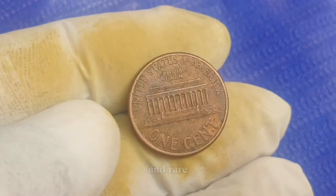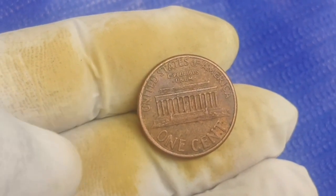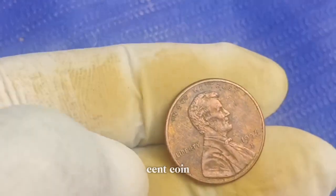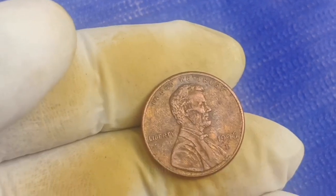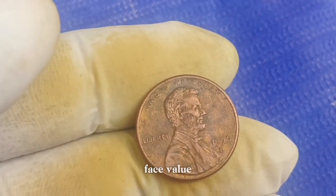Most expensive and rare coins in the world's 1993 1-cent coin, focusing on its value, history, and what makes some versions worth significantly more than their face value.